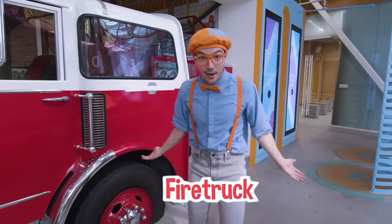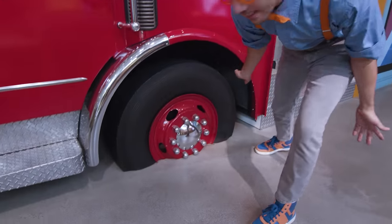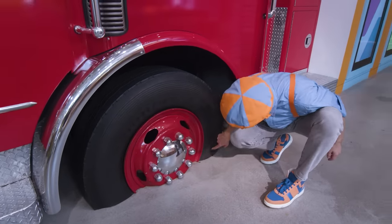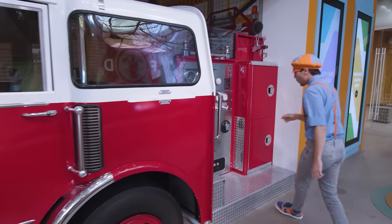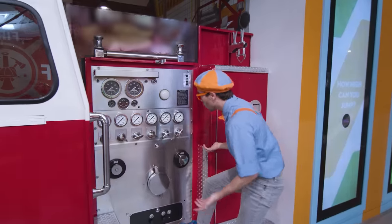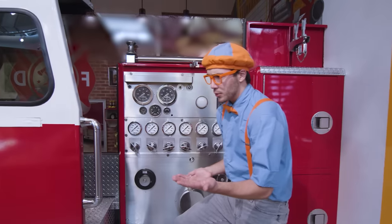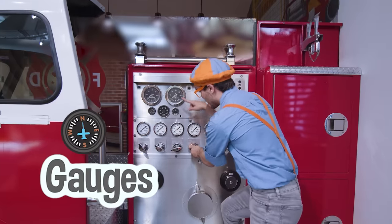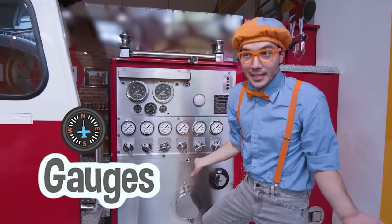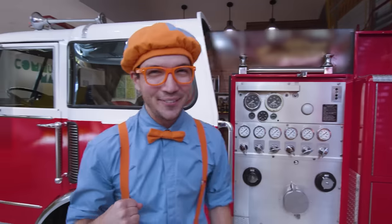It's a giant fire truck. Uh-oh, but it looks like it's missing part of its wheel. Hello, wheel. Maybe we can find the other side. Oh, and there are so many cool levers. Yeah. Vehicles are amazing. Helicopters are kind of like fire trucks because they have different gauges, buttons that help control it and move really fast. Hey, I love the horn on a fire truck. Let's go inside and see if it works.